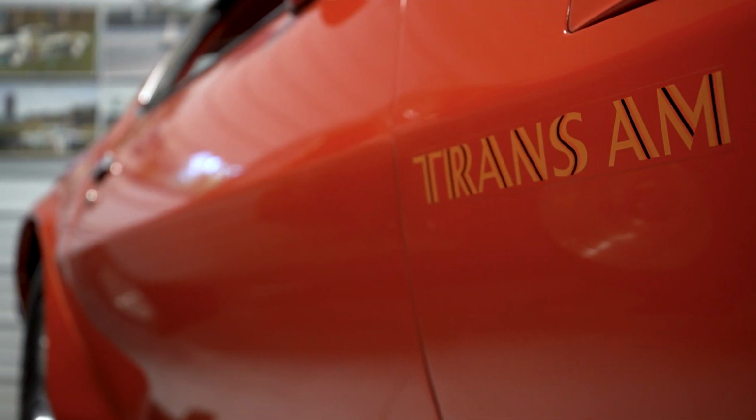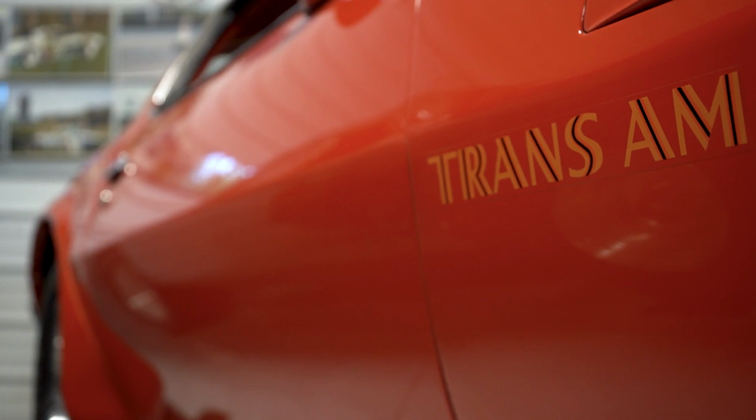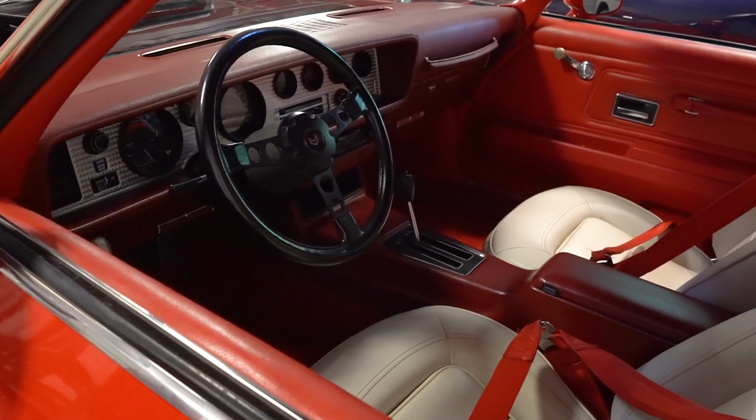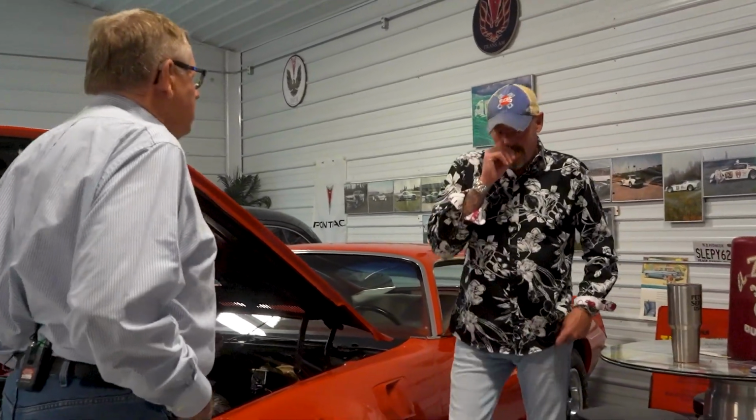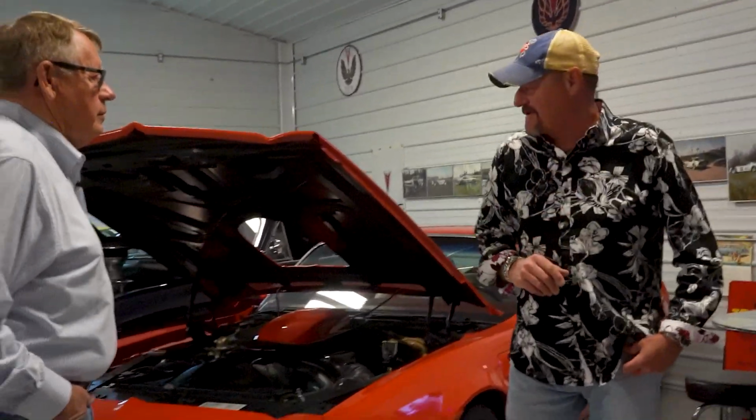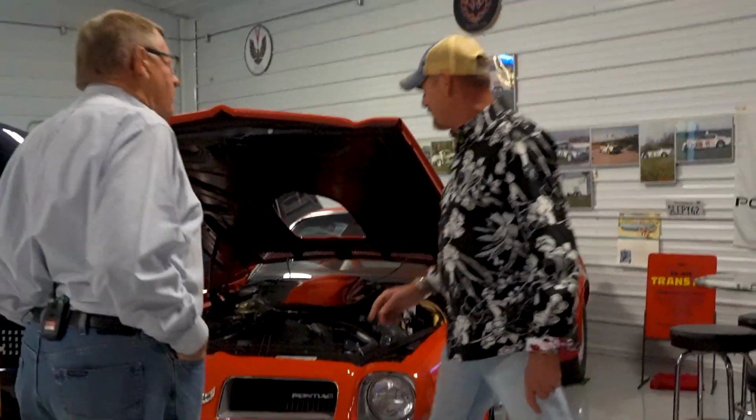How deep did you have to go into the restoration on it? I went through every nut and bolt in the whole car. You went right through the whole entire thing. Never been in an accident. And that's the first thing to do. If you're out there looking for cars and you don't know a whole lot about cars, if somebody tells you, hey, the car's never been in an accident, first thing you do, pop the hood and take a look here.